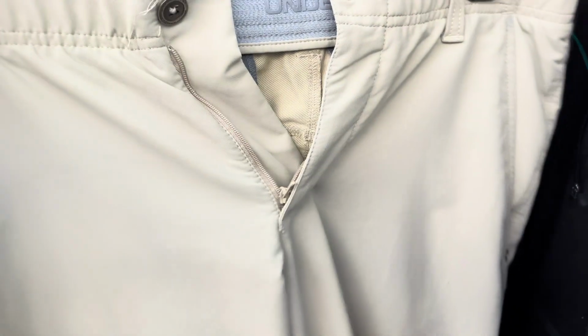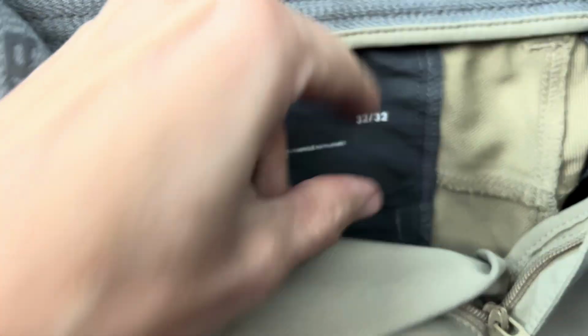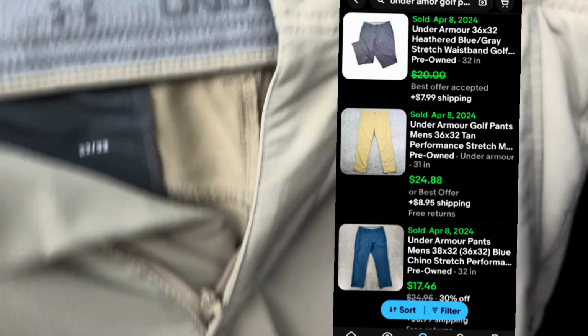Well, these Under Armour pants are just like a bread and butter. Any of them in a good size and good condition that I find, I'm going to get. They're golf pants, so I'm just going to grab these and know that they're going to flip for maybe $20, $25. And yeah, we'll grab those after I drop them, of course.